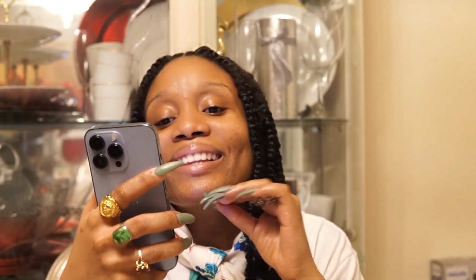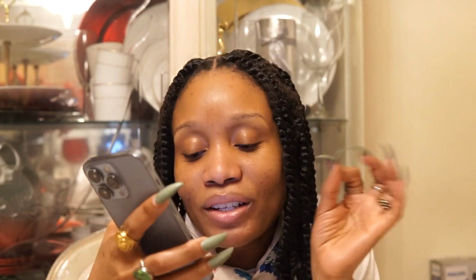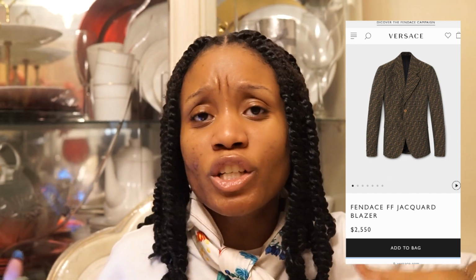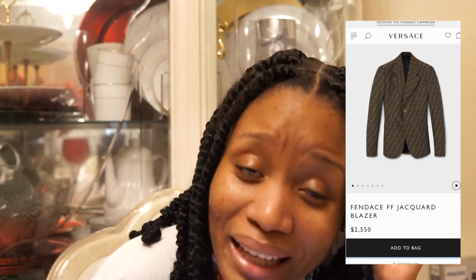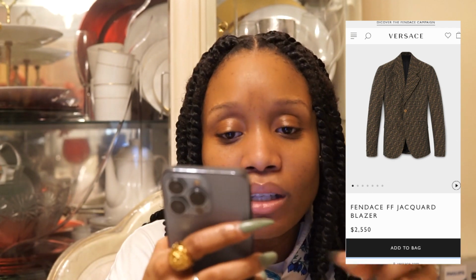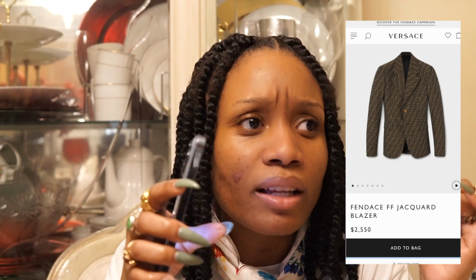And then the next piece I want to talk about for the men's is the Fendace FF Jacquard blazer. Like, a blazer. We see jackets, we see the jean jacket with the Fendi, but you have a blazer. So good. Especially with this pant and the blazer look. So good. They had it styled in the store.